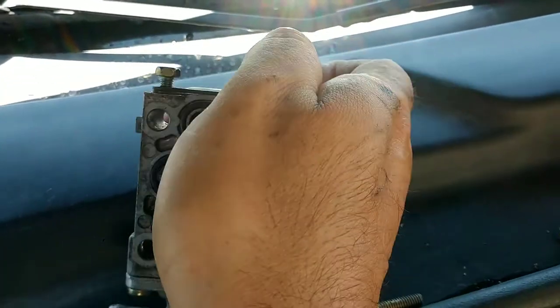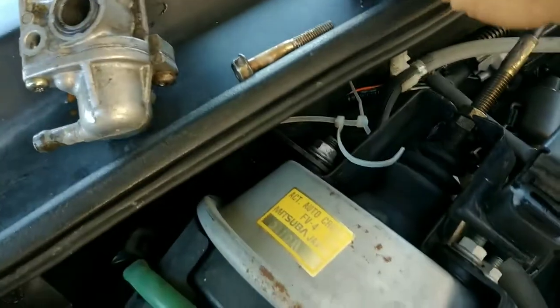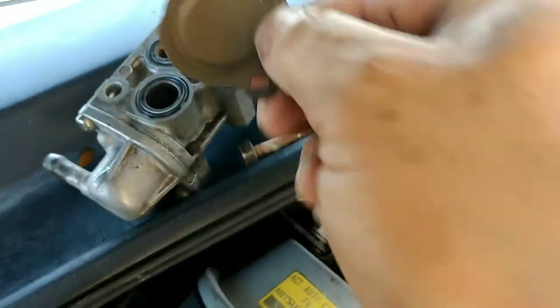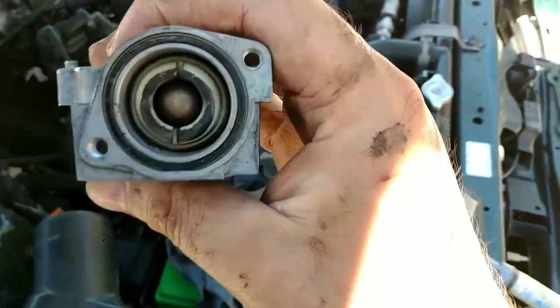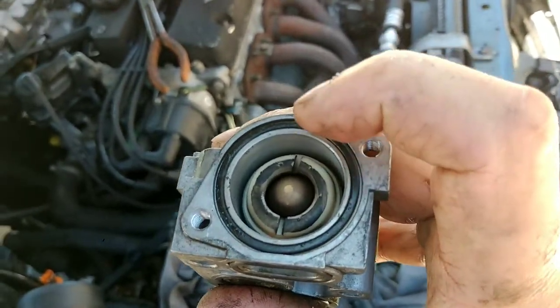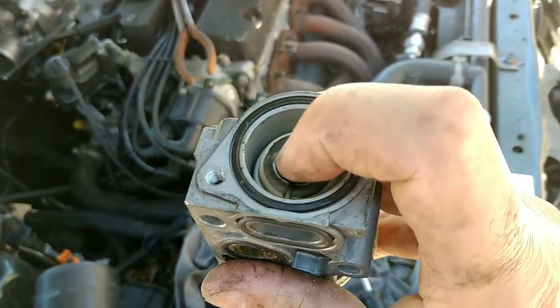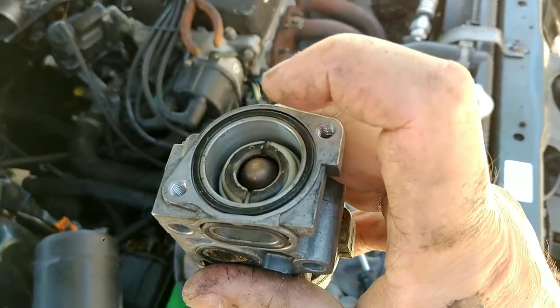Okay, so I took the drill. Just cracked them open. I'm going to take these off. Okay. And then I did have to kind of force this plate off, but not this time. It just came right off. Alright, so we want to look inside of here. So the thing that I saw was a person on YouTube saying this backs out, which causes this little spring to move more, which makes your idle higher.